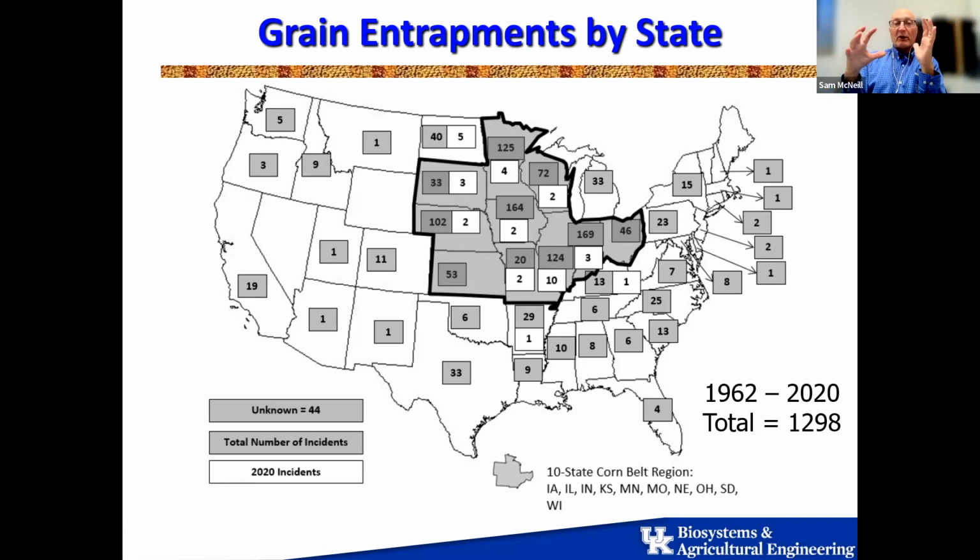And we talked about confined spaces. This takes part of that out for grain entrapments alone by state. For Kentucky, over this time span of 1962 to 2020, there have been 13 incidences total. This is a fairly low number compared to other states in the Midwest, certainly where there are more elevators, there are more incidences of accidents and entrapments. In 2020, that was the incident in Western Kentucky for that year.